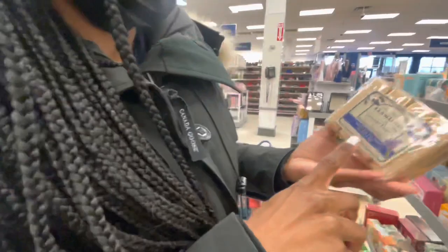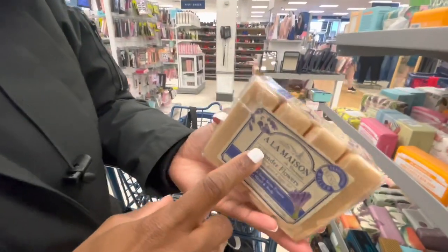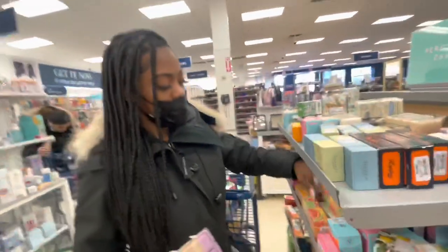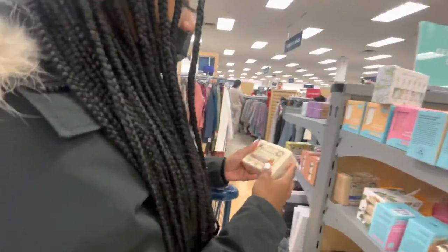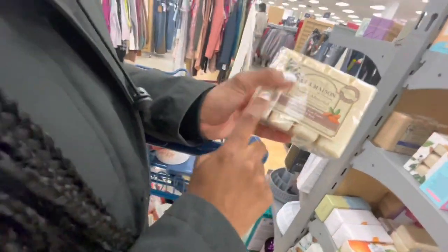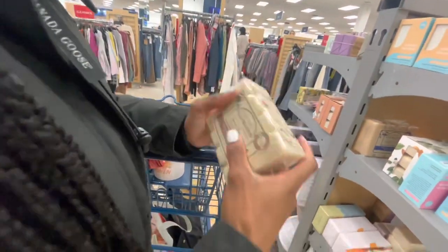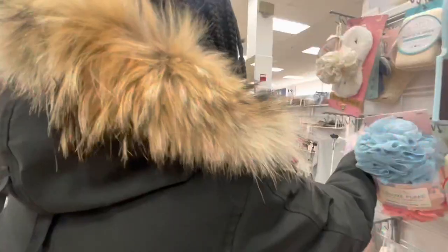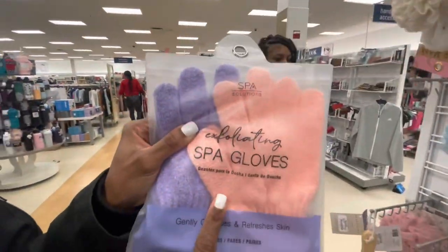I currently have this one. Also, anything with shea butter in it is really good. I have this one, but I don't have the lavender. I just have the regular shea butter. But yeah, I love this one. Oh yeah, I think this is the one I have at home, the sweet almond shea butter. This is really good. My body be so smooth and soft. You know when you can feel like it's squeaky because it's clean? That's how I feel.